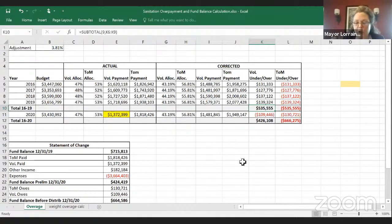This just basically says that if we've been using tonnage to allocate costs all these years, we did it last year, and we're planning to do it for 2021, let's at least have the allocation be correct, because for 20-something years, the village has subsidized town trash costs to their residents by somewhere in the range of 3.8%. So we should at least acknowledge that there was a mistake in how the allocation itself was done, because nobody took into account the fact that the village had lots of town trash in its trucks. And we're supposed to be allocating by the tonnage collected within each municipal boundary.